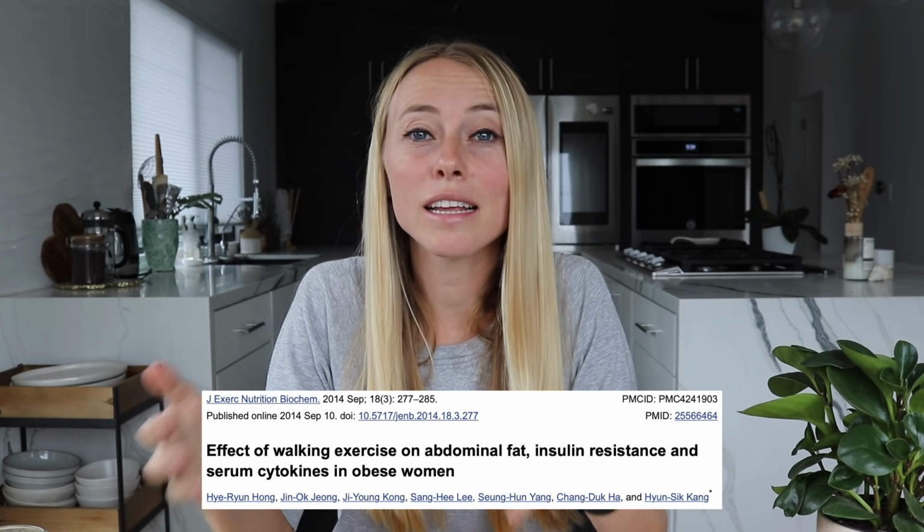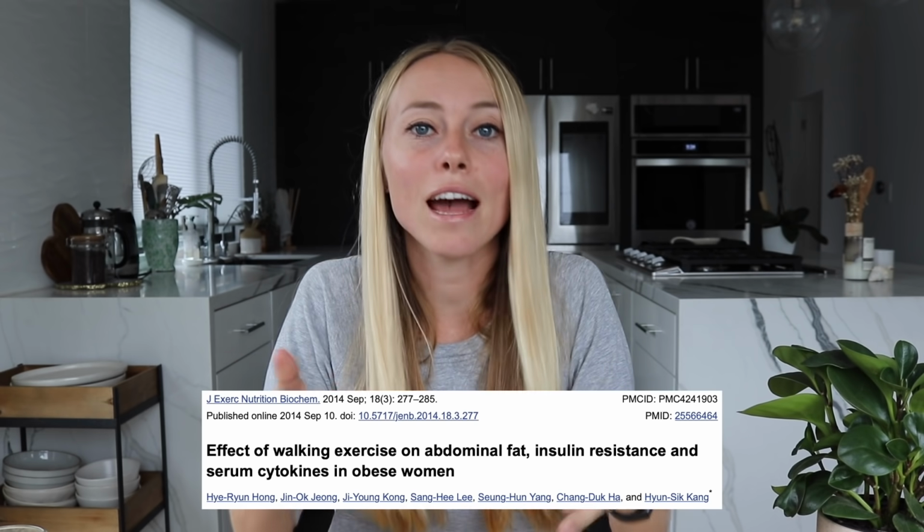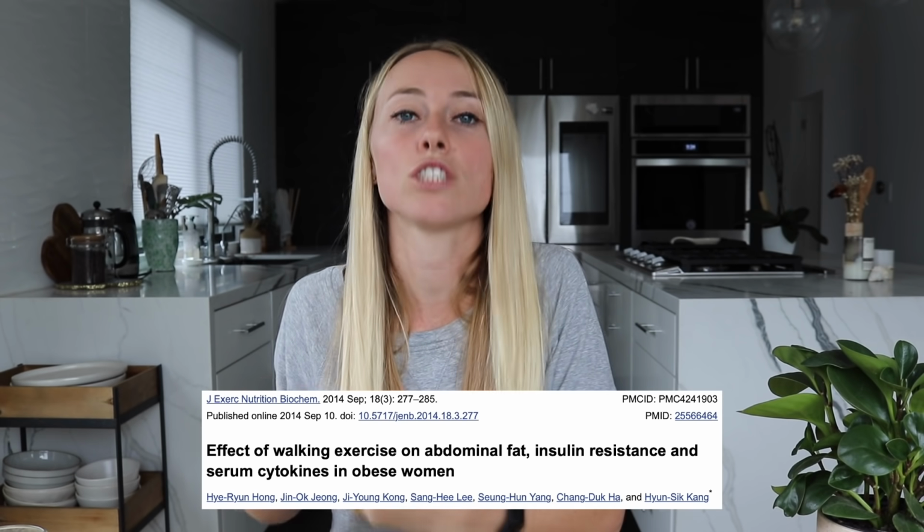Because there's even been some studies on 30 minutes of walking per day and how that in itself can be really helpful for achieving a weight loss goal. Now you can either go outside, which is what I recommend, or if the weather is not permitting, then you can do this on a treadmill as well.